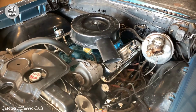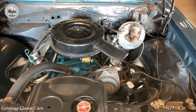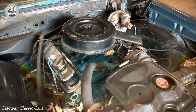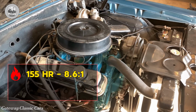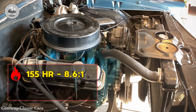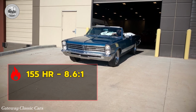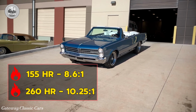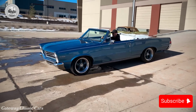It retained the same 3 3/4 inch stroke as the larger 389, but the smaller bore allowed it to fit in smaller cars like the Tempest. It was offered in two configurations, one with 250 horsepower and an 8.6-to-1 compression ratio, and another, more powerful version that cranked out 260 horsepower with a 10.25-to-1 compression ratio. Both variants used a two-barrel carburetor.